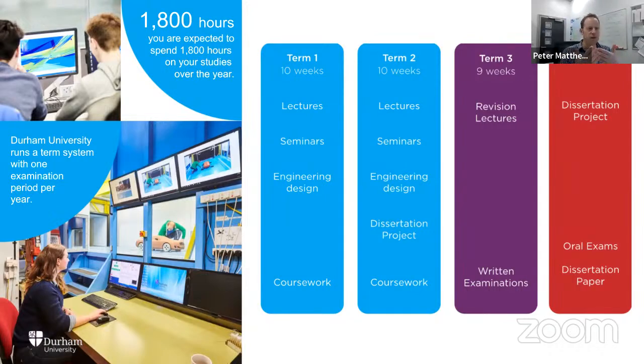As soon as that's finished, you go back into your dissertation project, and that leads us into the summer term, where all you have to do is your dissertation project. So you are effectively acting as a 100% researcher working on your dissertation project along with your supervisor.